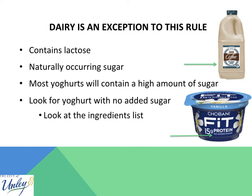Now, dairy foods like yogurt and milk are an exception to this rule. That's because dairy foods contain lactose, which is a naturally occurring sugar. Because of this, most dairy foods like yogurts and flavoured milk are going to contain a high amount of sugar. So the trick is to look for yogurt with no added sugar, or also look at the ingredients list to try and find the sources of sugar. If the sources are predominantly refined sugar, then you might want to find a yogurt which is a healthier choice.